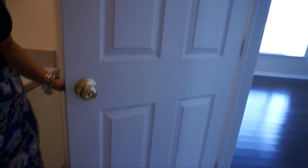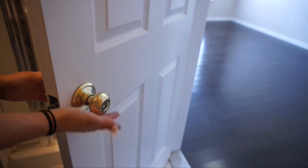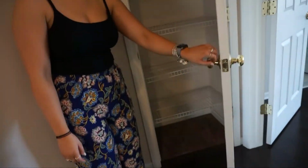Okay, wait, what? Why is this side silver and this side gold? What is this? I'm telling you, the people who lived here before are crazy. You gotta show every door. What is that? It's just a closet.